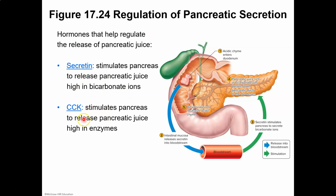Cholecystokinin, CCK, stimulates the pancreas to release pancreatic juice high in enzymes. Both of these go through the pancreatic duct. They enter into the duodenum through the ampulla of Vater, or the hepatopancreatic ampulla. And so there it is. Okay, so now we're neutralizing things. We're getting stuff in the duodenum.